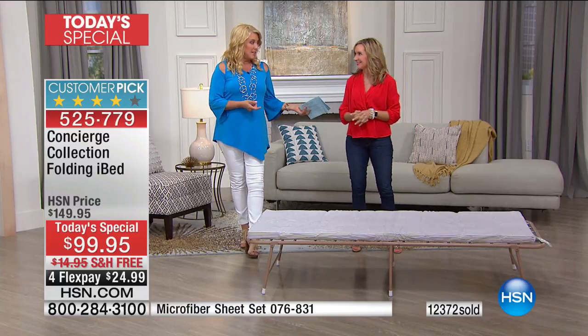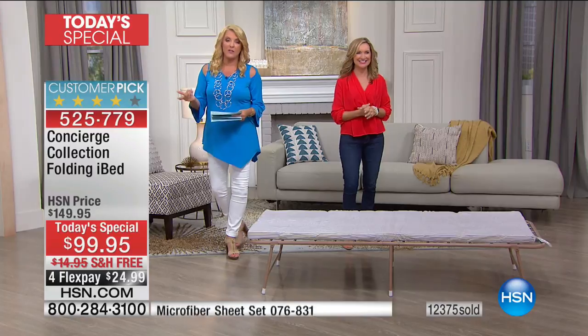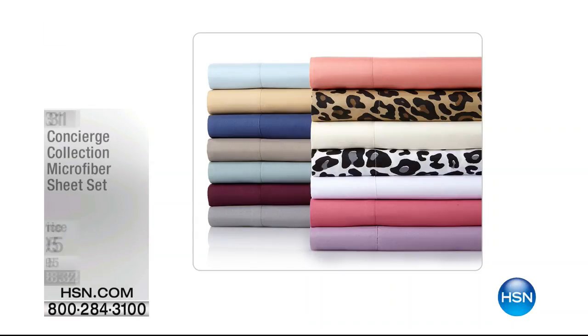All right, I want to show you the sheets because both of us were ooing and ahhing over that. This is our best-selling set of microfiber sheets.